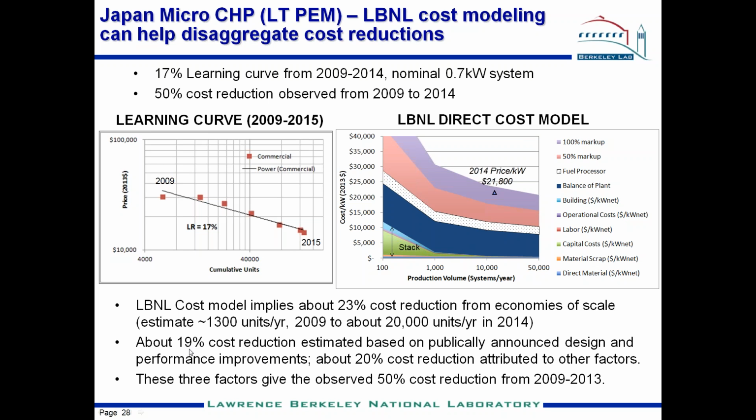We're also estimating a similar cost reduction of about 19% from publicly announced design and performance improvements, from lower platinum loading and from balance of plant integration. That leaves about a 20% residual, which is attributed to other factors. It could be that the margin is changing. It could also be that as the industry is scaling up, we're seeing more suppliers and there's more cost reduction from supply competition.